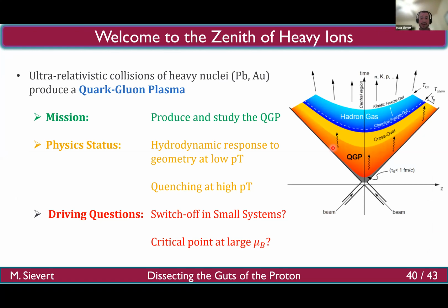I know I'm out of time, so let me just summarize. This is a fantastic time for students to get involved in nuclear physics, because right now we are at the apex of the quark-gluon plasma and heavy ion collisions. We know that the quark-gluon plasma is created. We know the canonical signals of the quark-gluon plasma, but there are still a couple of very interesting open questions about how far one can push it.